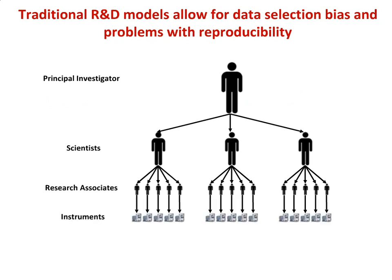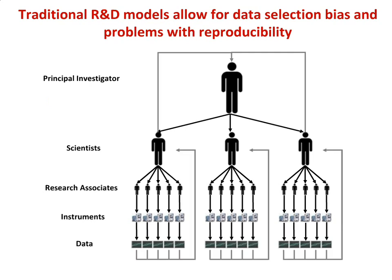Oftentimes, these research associates are working with just a few instruments each. They're very specialized. They have their expertise. And as they're carrying out these experiments, they may make decisions on the fly about how the experiment is actually being carried out. So the resulting data gets passed back up to the scientists from the research associates, who then further filter that data by maybe not passing on data that shows a lack of reproducibility or not passing on false results. So the principal investigator at the end of the day gets a much rosier view of the science than may actually exist. In this case, the principal investigator can still oversee the grand vision, but they lack the control over the experimental design, and they also lack all of the information about the picky details of how the experiment was run, and may even lack some of the data that came out of the experiment.